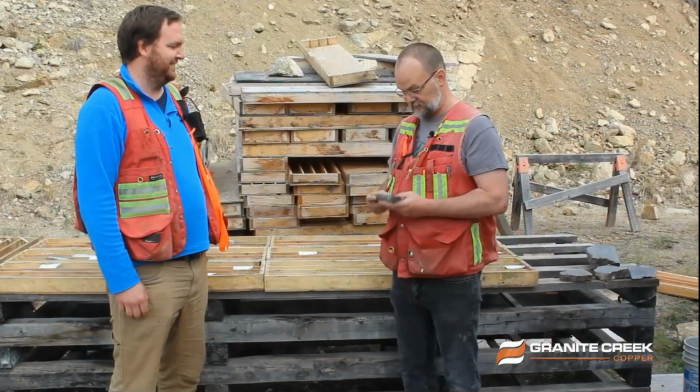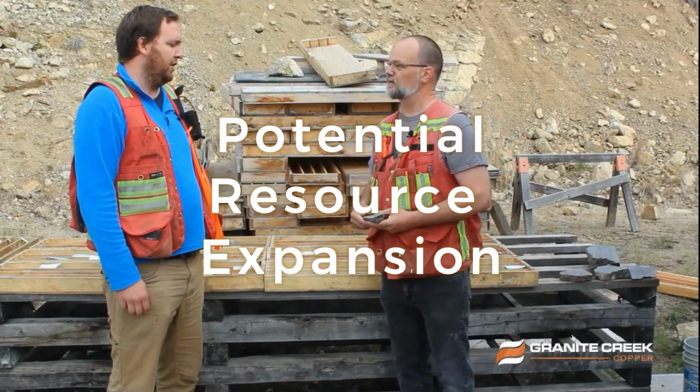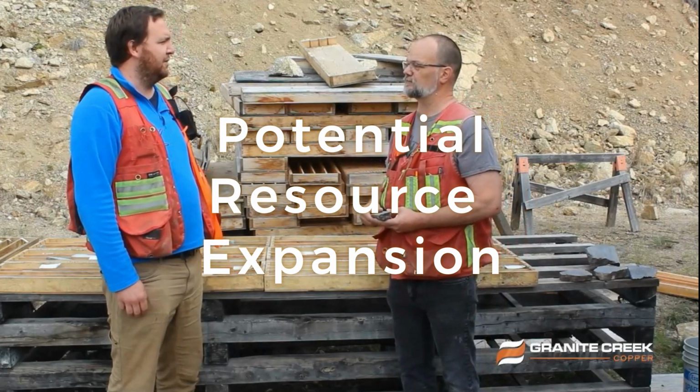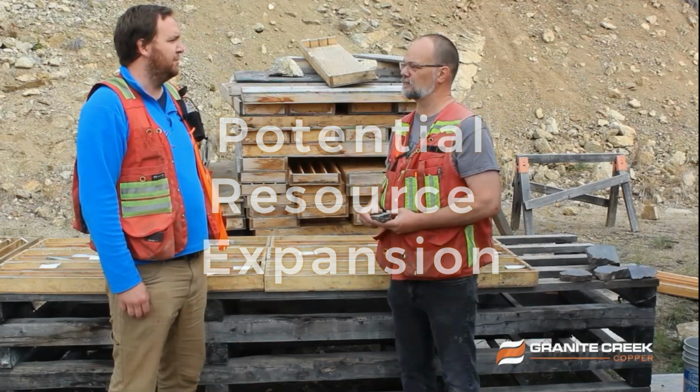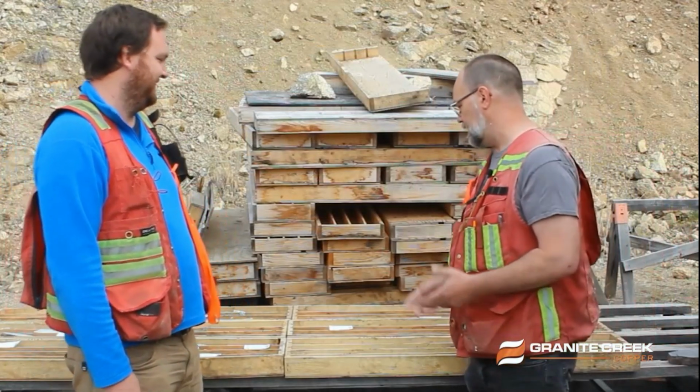I guess there's a good possibility that this hole will actually expand that resource there. Oh yes, with the grades and the widths that we're seeing here, it seems that that's highly probable. I'm so impressed by the work that the crew has done here this year, and to be able to expand the resource and to bring about a few more drill holes this season as we look to see how big we can actually make that resource in this season.